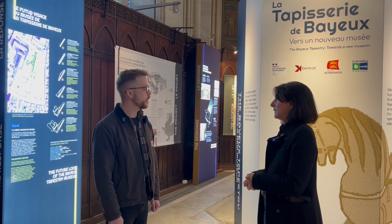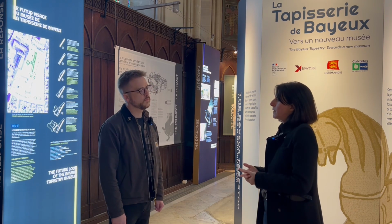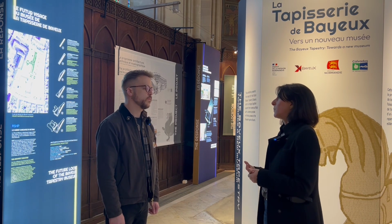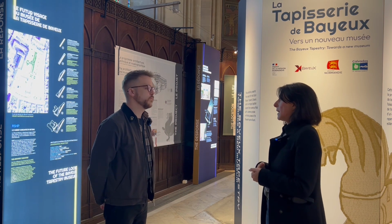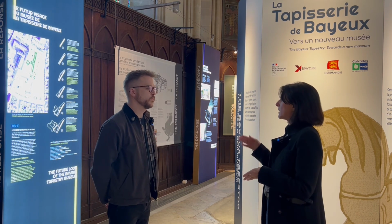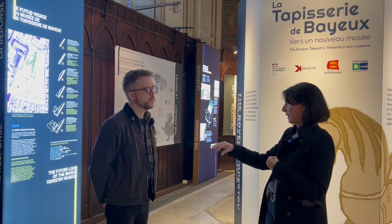Do you want to just give us a little bit of information on the upcoming project? Yeah, so you know the Bayeux Tapestry is displayed in this building. This museum is actually a previous seminary. So it dates from the 17th century and the tapestry was displayed here in 1983. So it's been 40 years now that the Bayeux Tapestry is displayed like you have seen it. And the new project for this new museum is to renovate this building and to add a new building at the back side to display the Bayeux Tapestry in its full length, actually.